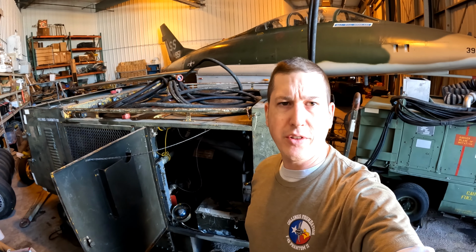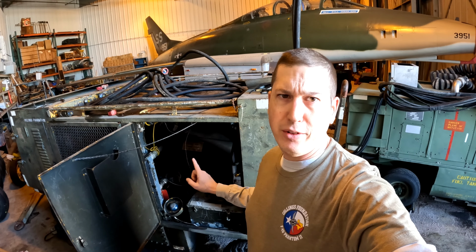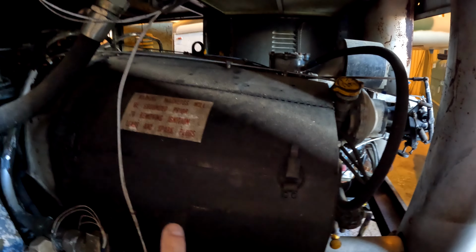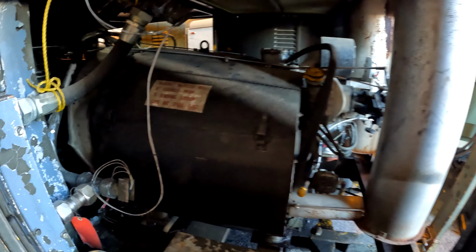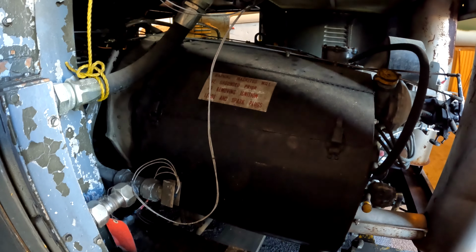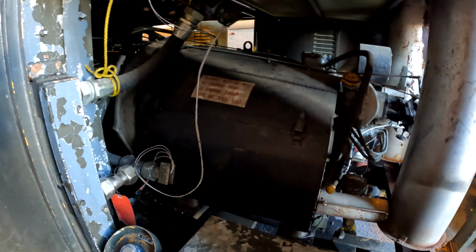Right, so to help illustrate what we're working on with this mule, this thing is a little old. Actually, it's quite a bit old, to the point that this thing has a 6-cylinder gas engine that actually belongs in an aircraft. This is an air-cooled horizontally opposed 6-cylinder made by Continental that you would find in an aircraft. So that is our prime mover.